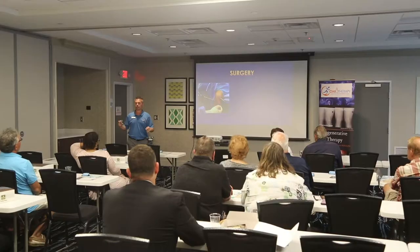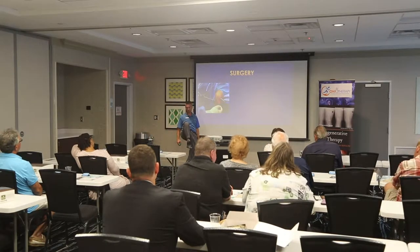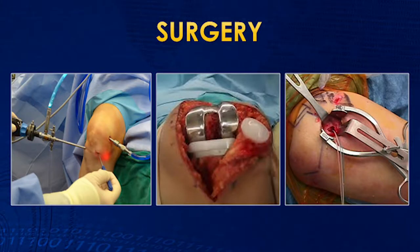Ew. Everybody done eating? Guess what you're gonna see? Pictures of surgery here. All right, so this is an arthroscopy. This is a clean out, okay? What you see here is a person's knee, looking at you just like that. You see a couple instruments going into the knee. That's them going in and probably removing loose bits. They can grind off the bone spurs and stuff like that.